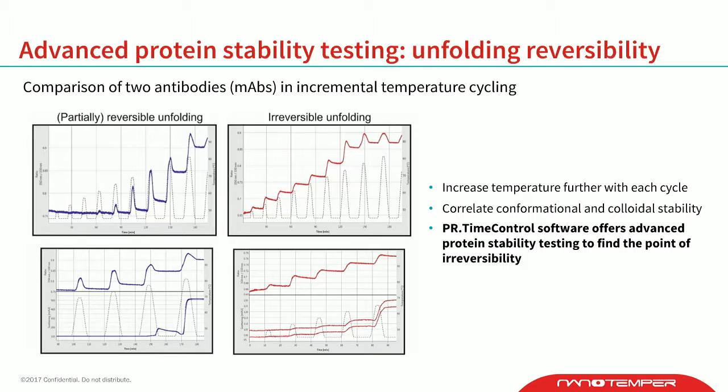On the left, for the first antibody, you can see that for those cycles where unfolding is still reversible, there is no aggregation, but then as soon as unfolding becomes irreversible, there is aggregation.